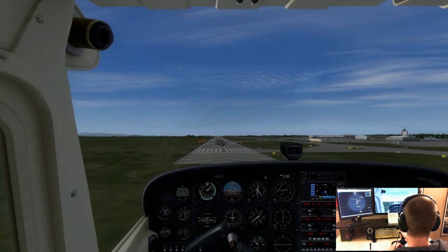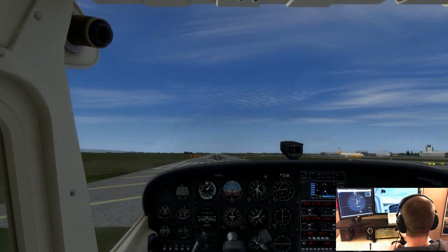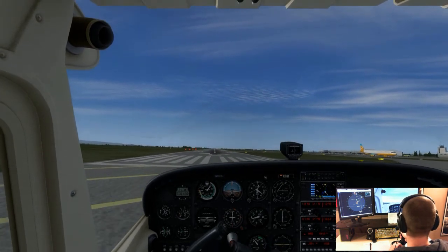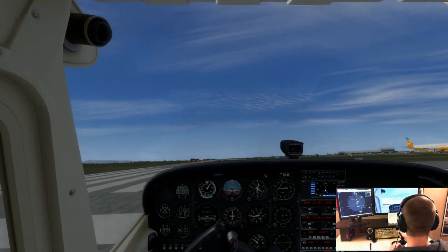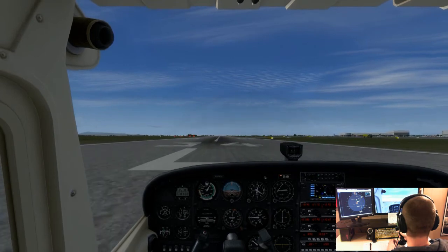Oop, I need a little bit of extra here. I'm gonna stall out before I even get to the runway. There we go. Just don't land on the... There we go, okay. As long as I didn't land on the yellow, that's all that counts.